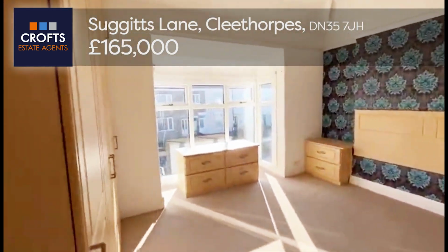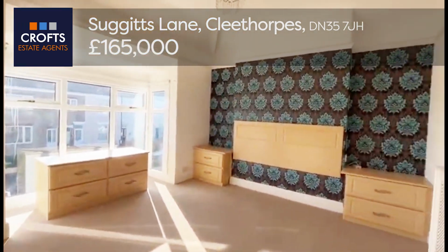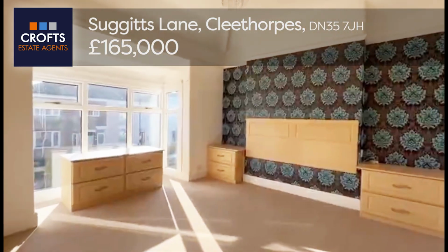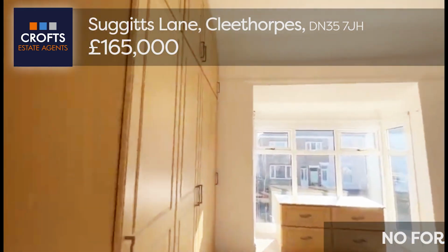At the front of the house, you have a range of fitted wardrobes, matching drawers, fixed drawers into the alcoves there, and radiator with the cover. All the rooms up here have got new carpets, and again you can see what a lovely light room this is. That's bedroom one.